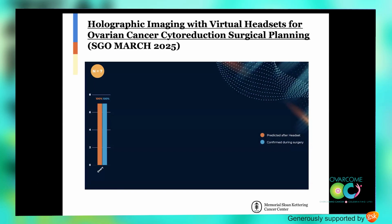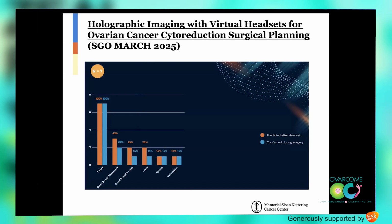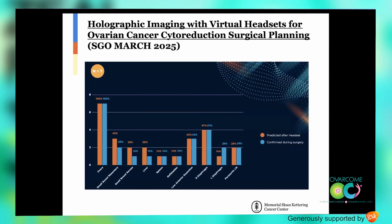This graph represents disease involvement comparing pre-operative predictions from 3D headset utilization, which is demonstrated in orange, versus surgical findings confirmed on final pathology, as demonstrated in blue. At this time, the technology has been utilized for 7 patients with advanced ovarian cancer with more actively underway. The concordance rates are separated by organ system beginning with the ovaries, small bowel mesentery and serosa, liver, spleen, and gallbladder, posterior cul-de-sac requiring a low anterior resection, bilateral diaphragms, para-aortic lymph nodes, and omental nodules.